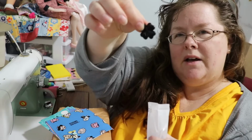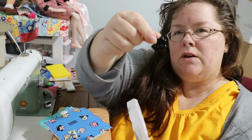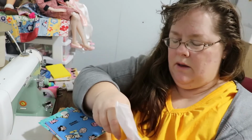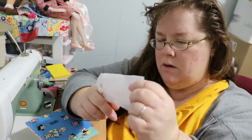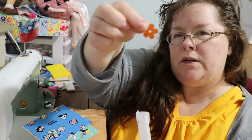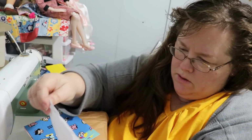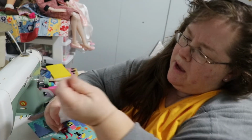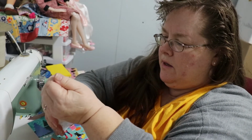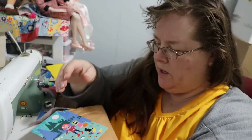Oh my goodness. Little charms. I bet we can make cute little barrettes out of these. Little resin charms. Oh my goodness, a bunch of little resin charms. Just a whole handful. Oh, these are adorable. Just adorable. Okay. That is absolutely sweet. Thank you, Mary and Sean. That is as awesome as can be.